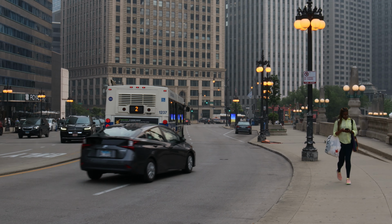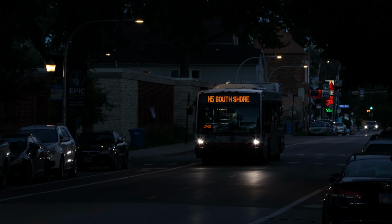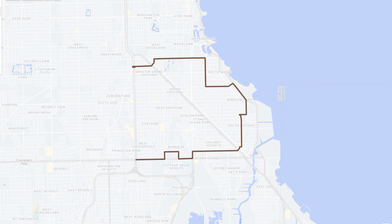Number 6 is the 5, South Shore Night Bus. As evident by the name, the bus only runs during the night, from about midnight to 5 a.m. The reason this route exists is to provide service on the sections of several routes that have the highest overnight demand. The route begins at 69th Red Line and runs through South Shore and South Chicago entirely along sections of these routes before continuing along the 95's routing back to 95th Red Line.